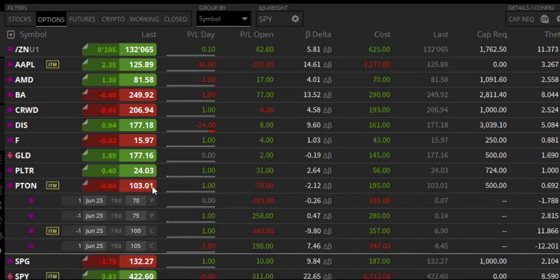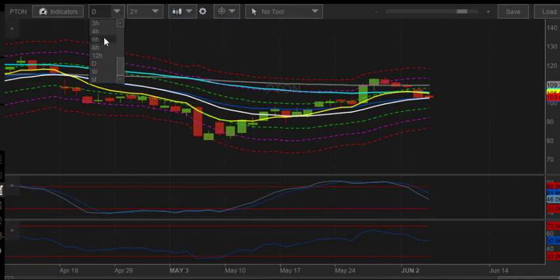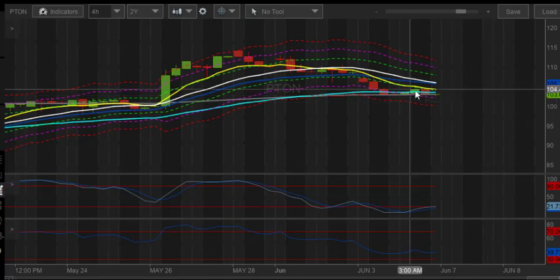Moving over to Peloton, I'm actually slightly bearish here. This is an iron condor, and I expect the stock to continue to go down. You can see we had a pretty strong downtrend over the last couple of days. Even looking at the 4-hour chart, you can see we were at that upper ATR band, and we seem to be testing that lower ATR, but I would like to see this go down over the next week.